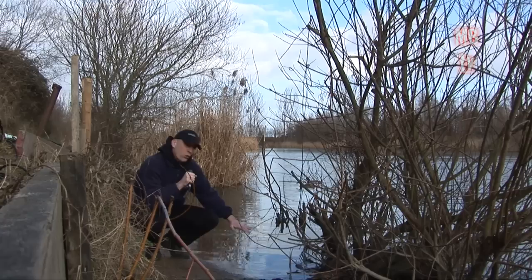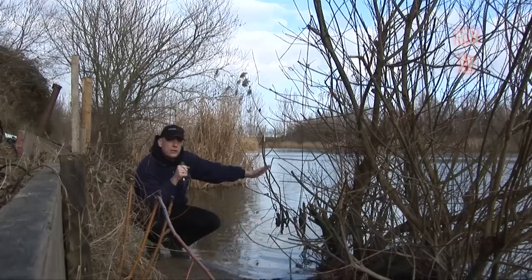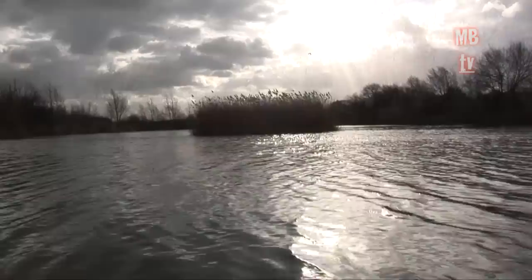If this lake was at its deepest, I'd be underwater right now, at least up to the knees. As you can see, the water level is almost at its deepest now. When it does get to its deepest, it gets to 20 foot. In the summer months, that'll shallow off to about 15 foot and 12 foot in some places on this side of the lake. Then in the back straight, it'll shallow up to about 5 foot.